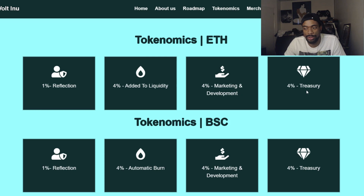The treasury, going back to the whole treasury thing, I believe that is what they said earlier. It's like the buybacks and burns, right? So this is pretty much overall. It says 1%, 4%, 4%, so I'm assuming it would be like a 13% fee if you buy and sell on Ethereum. I'm not too sure on that, but that's how it usually would be.